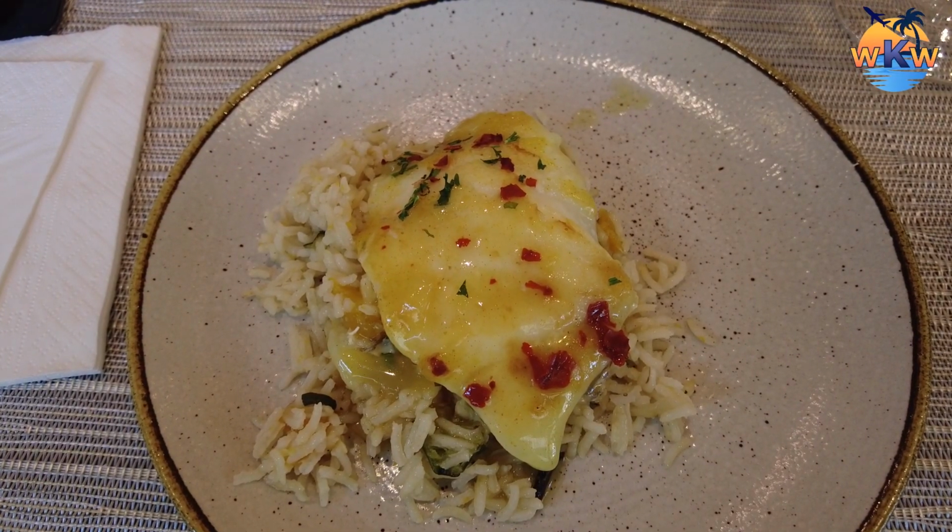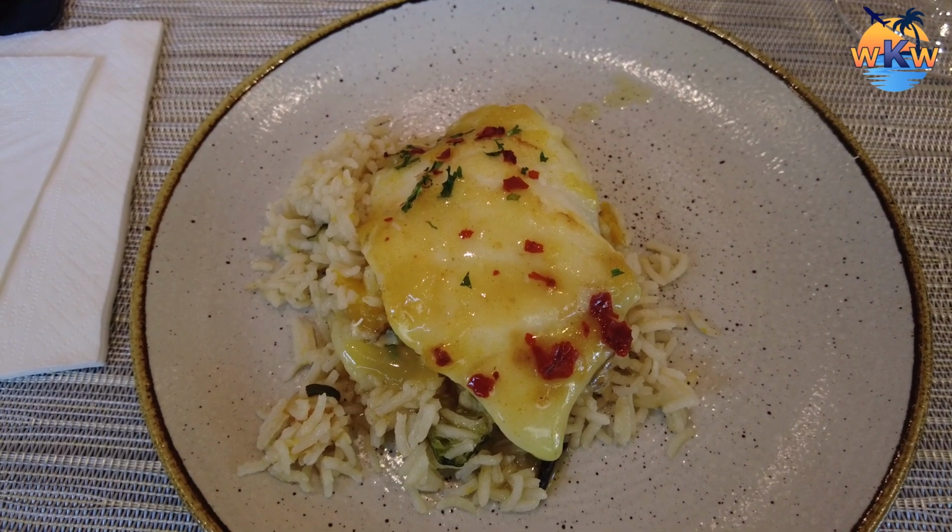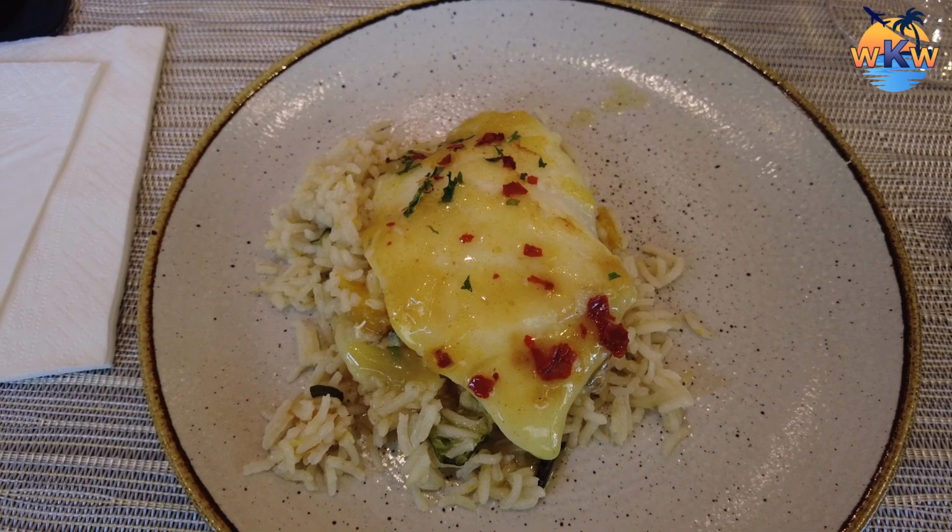So next up, I've gone for fish curry with basmati rice, courgette, onion and pumpkin. Now the fish fell to pieces, and not a bone, not one bone in the fish. And basmati rice, a little bit of a kick in it. The fish curry, not so curry really. It's the way it is. Every time I've had curry in Spain, it always seems to be their version. A little weak curry, but it wasn't that spicy. Lots of flavour in the basmati rice.